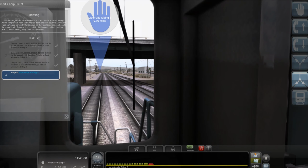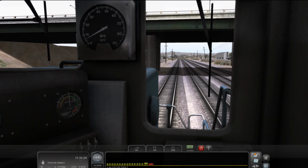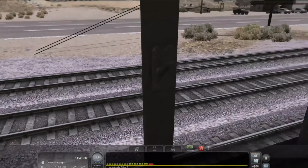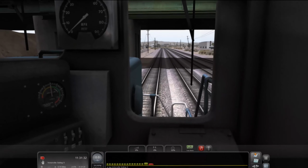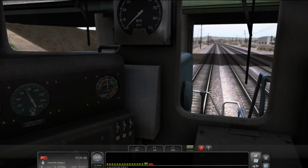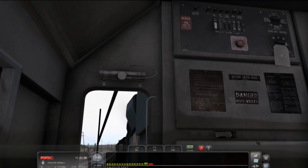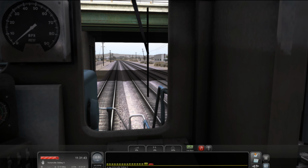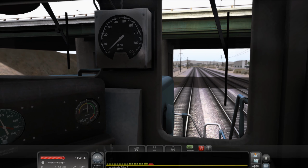Alright. And that is how we do things here on the Cajon Pass. That was pretty simple, I do have to admit. That was actually the simplest scenario I've probably ever done in this game. I did not expect it to be that short, but it's probably one of the easier scenarios that I've done in this game for the most part. So that's super cool. Very happy about that, actually.